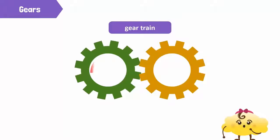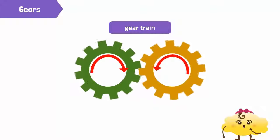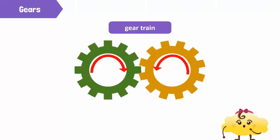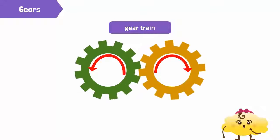Notice that when we turn the driver gear clockwise, the follower gear turns anti-clockwise. Similarly, if we turn the driver gear anti-clockwise, the follower gear turns clockwise.